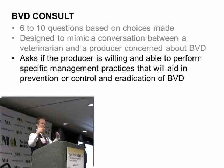So picture a veterinarian sitting with their producer and saying, are you willing and able to vaccinate your heifers in a recommended way? Yes or no? By saying yes, you've gotten some agreement that that's what we're going to follow through with. That's what we're going to do.